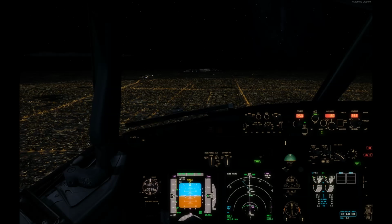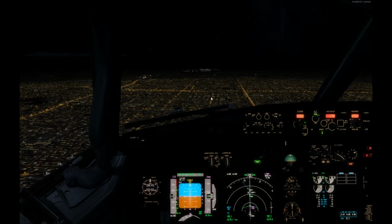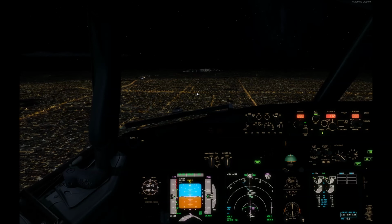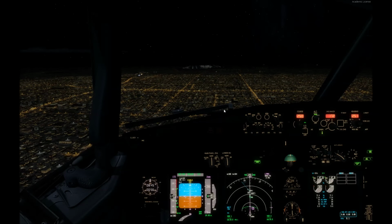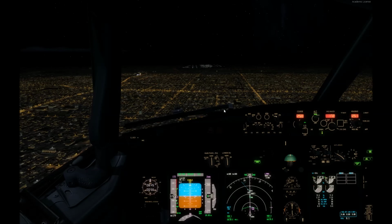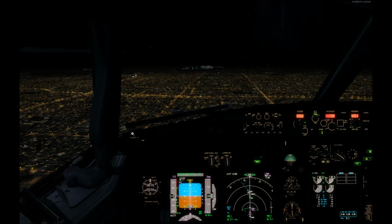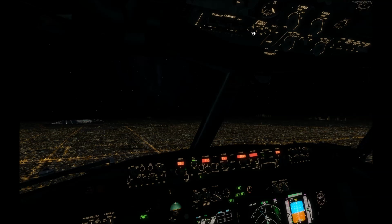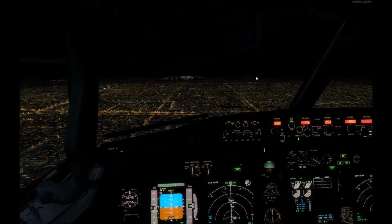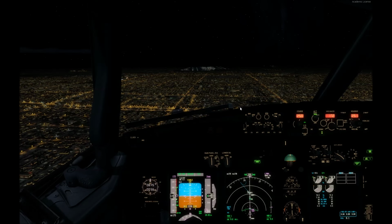Alright then, gear down, speed brake armed, flaps 15. Landing speed, landing speed 138. Winds at Los Angeles are reporting at 10 knots. Radio altimeter is alive. Get the rest of our landing lights, turn-offs, and taxi light on. So we'll add 10 knots to 138, make it 148 on the approach speed.